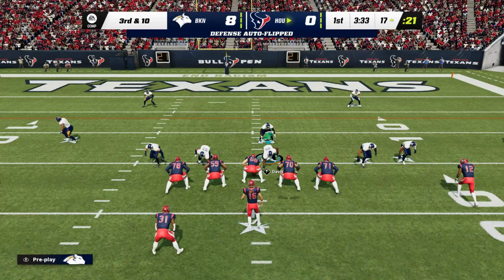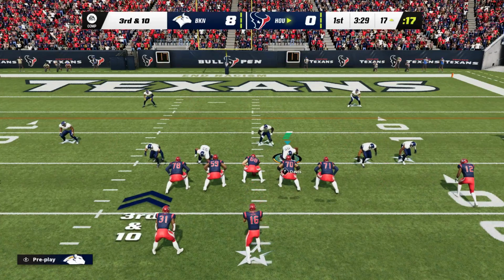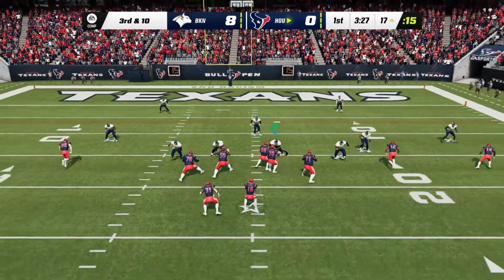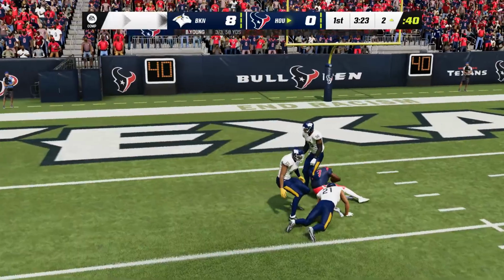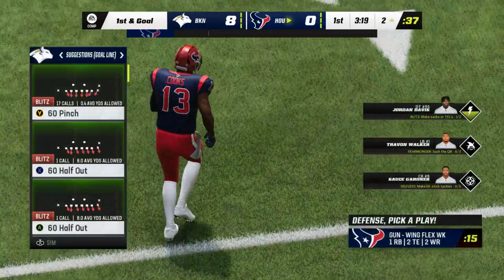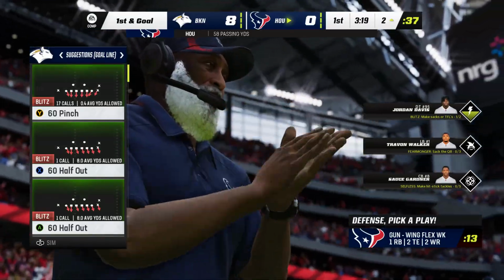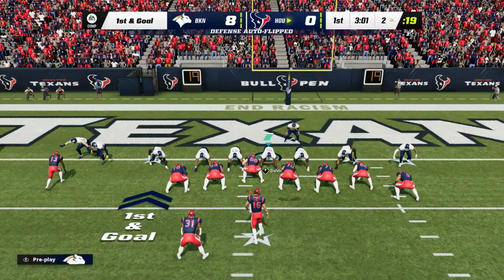This defense is a difficult one to prepare for, one of the best in the league. They'll come at you from all angles, and they did a nice job there stopping him for a loss. This is caught. And the Texans are going to have 1st and goal as they try to finish off this drive with 6 points. So they gave up the early touchdown. This has been a pretty good response. Nice drive, taking it down to 1st and goal.